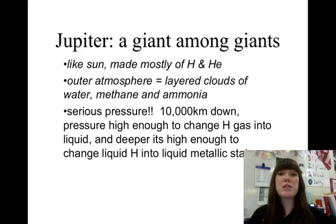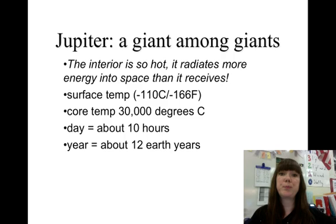Like the Sun, Jupiter is made of mostly hydrogen and helium, and its outer atmosphere are layered clouds of water, methane, and ammonia. The further down you go, though, you end up meeting some serious pressure down there. About 10,000 kilometers down, the pressure is actually high enough to change hydrogen gas into a liquid. And deeper than that, it's high enough to change the liquid hydrogen into its liquid metallic state. And those two things can only happen with a great amount of pressure.